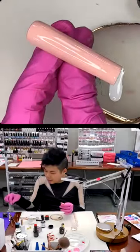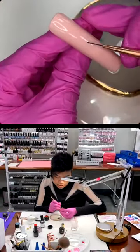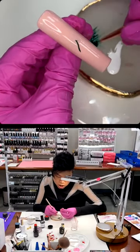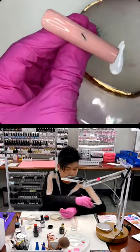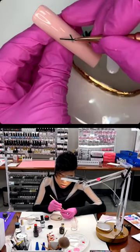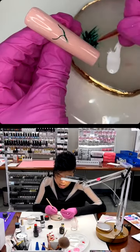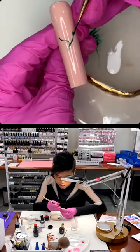Okay, so first I'm gonna start right in the corner, right in the center, right here. I'm gonna branch out. I'm gonna do a rose here. Okay, maybe not there. Okay, maybe I do need to plan out a little bit. A rose right here, a rose right here, a rose right here. Give it some stem.